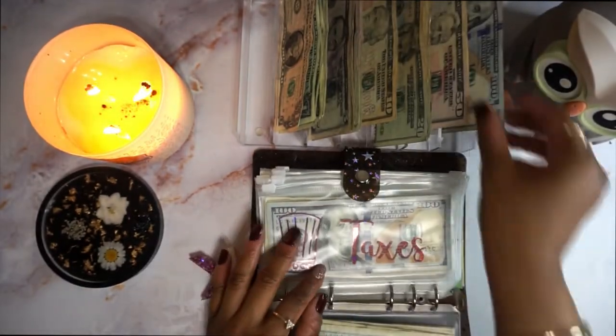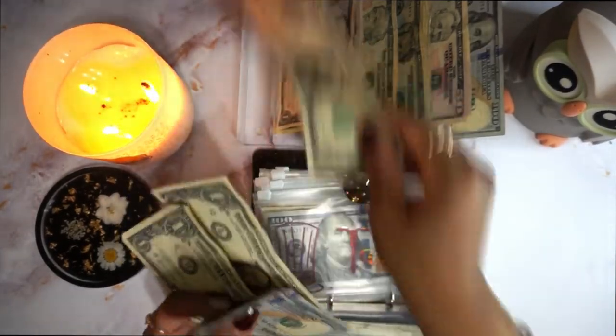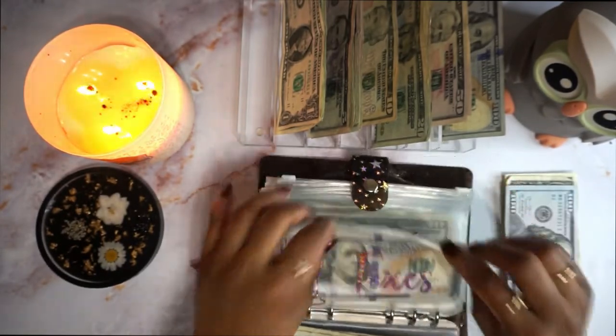What is this? Taxes. Taxes is always going to get 103. One, two, and three. Work with me here.